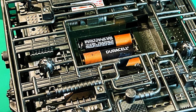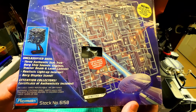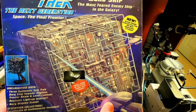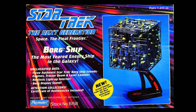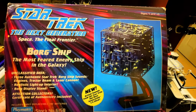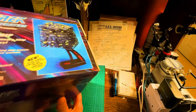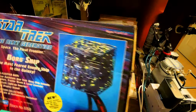Includes 3 replaceable AA batteries, and I had taken them out last time I did the video. And warning, contains small parts. We do have to put this together. Not too bad, but I'll go over that in the instructions with you guys. So that's the front of the box. I think the sides are all pretty much the same. You can see we have a finished picture of the actual model, and then the same information that was on the front.